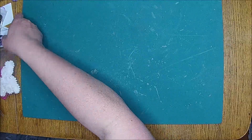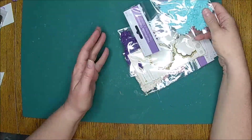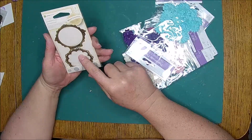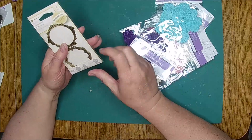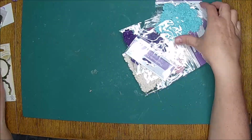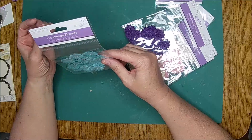Then I felt like I was being rushed because her phone kept ringing and it was right at lunchtime. I was thinking, oh no, it's lunchtime, she's trying to get out of here. I did find these. I just thought they were really cute. They were only $2. So I thought I might use those. I don't know. And then these little handmade flowers.